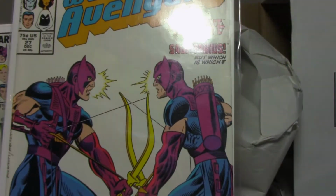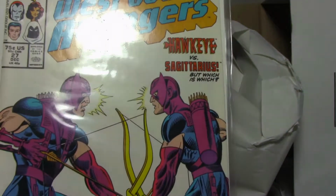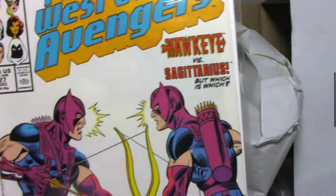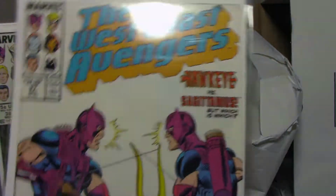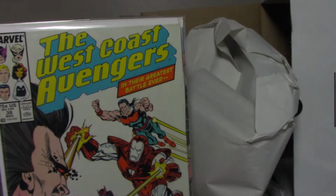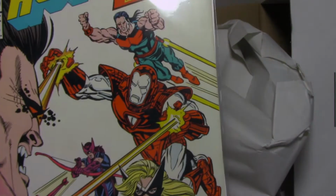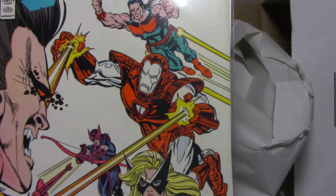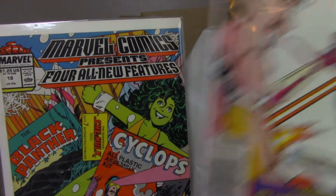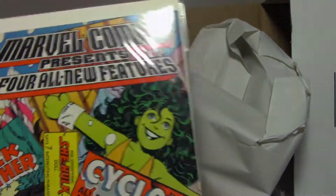Ha! West Coast Avengers. Early West Coast Avengers was a book that I really liked. They didn't have good villains to fight, but it was fun. It was close to classic Avengers stuff. I like this era, and I haven't read this one. More West Coast Avengers. All right. It was kind of going downhill right around here, but whatever. Issue 38. I'll have fun reading that. I have not read that. This I definitely read as a kid.